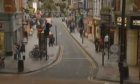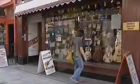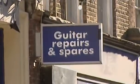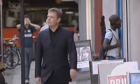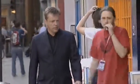I've come to Denmark Street, or Tin Pan Alley as it's sometimes called. For many of us, this is the spiritual home of British pop. The list of stars who've beaten a path to this small but perfectly formed street of dreams is as endless as a progressive rock guitar solo from the early 70s.